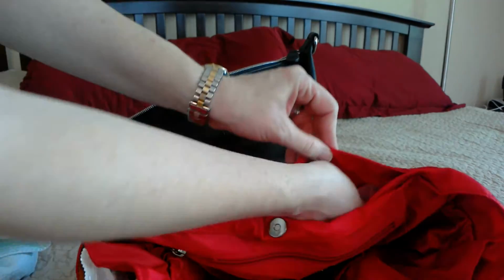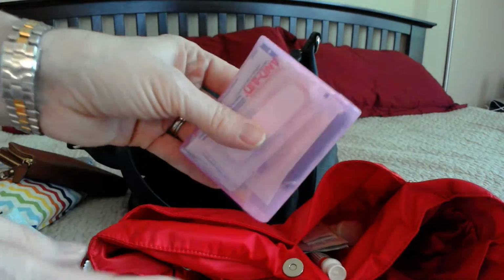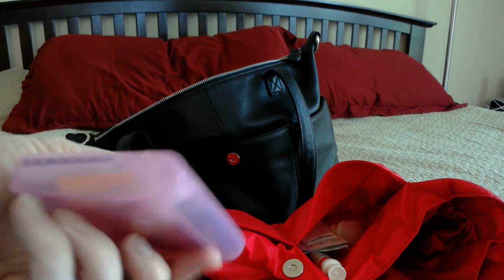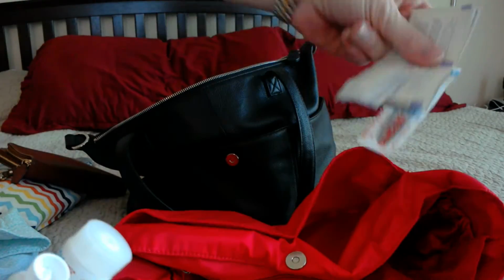Then back here in this back pocket, I keep my first aid stuff. So I've got this little Q-tip container with Band-Aids and a little Swiss Army knife that has scissors and tweezers on it. Some Afterbite, some healing balm, some extra Band-Aids, and alcohol wipes because, yeah, he's a boy. Then I have nothing in any of those pockets.